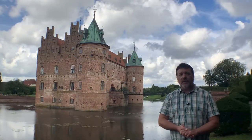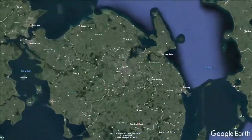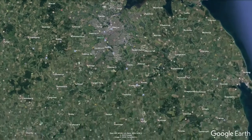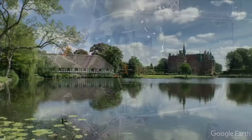Today we are visiting the beautiful Egeskov Slot on the island of Fyn in Denmark. Egeskov is easily reachable from Fyn's largest city, Odense, which sits on the main highway and rail lines connecting Jylland to Copenhagen. From Odense, it's just a short hop south by car or public transit to get to the castle.